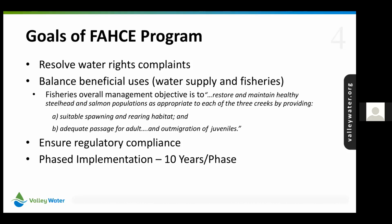The overall fisheries management objectives in the FAHCE settlement agreement, and what you see here on the screen is really cut and paste out of the settlement agreement. The overall objective is to restore and maintain a healthy steelhead and salmon population as appropriate to each of the 3 creeks by providing the following: suitable spawning and rearing habitat, as well as adequate passage for adults and outmigration of juveniles. So those are the overall objectives of the FAHCE program.